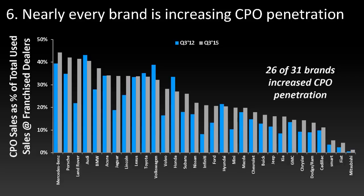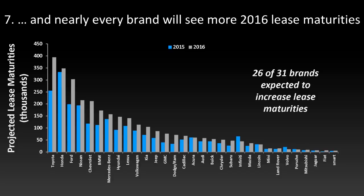And the same number here, 26 of 31 brands, are expected to increase their lease maturity volumes. So here again, you're looking at the industry lease maturity schedule that we showed you previously, this year versus last year, and where those big increases are coming from. And you guys will get a copy of this presentation. I believe Mary Lou will post it online, but pretty substantial gains there. You've got Toyota way over here on the left.